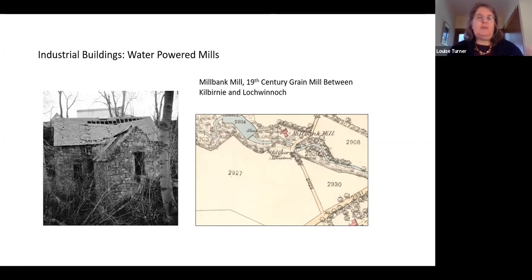So if you see it, view it from afar and admire the system of water management features, the lade, and the dam and the weir, etc. And don't go any closer, honestly. So lades are quite often the last thing to survive in an industrial site. So if you walk through the Calder Glen near Lochwinnoch, this was a place which was very populated with mills, and quite large mills, in the late 18th and early 19th century, but all you can really see of a lot of them now is just the line of the watercourse. But it's a good way of noting when things were there.